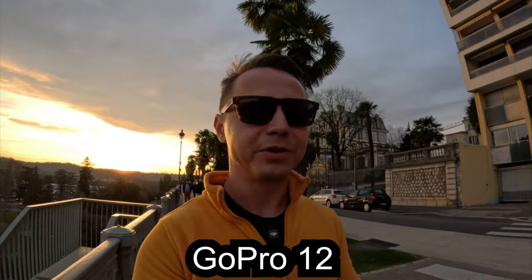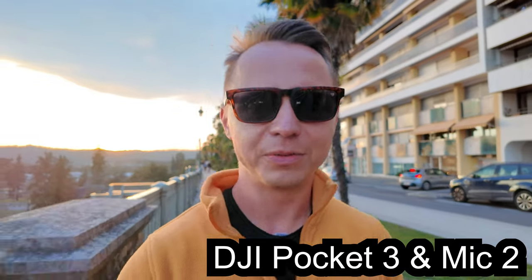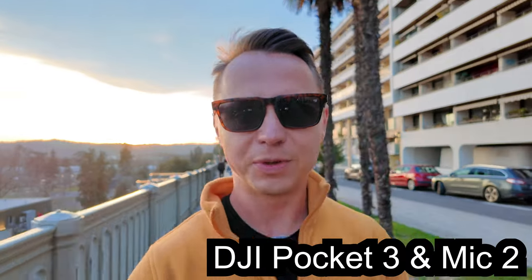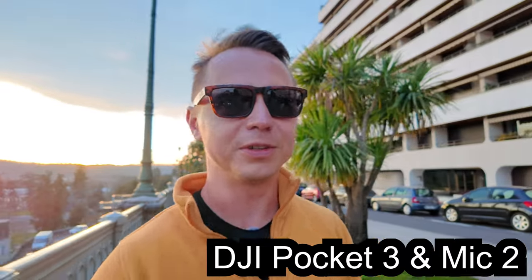So GoPro is stuck. Where GoPro shines are extreme sports or sports in general, because it wouldn't be a smart idea to go kayaking or mountain biking with the Pocket 3. It won't last you. Another area where GoPro is ahead is water activities, because it is waterproof, but Pocket 3 is not and should be kept away from water.